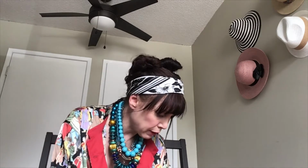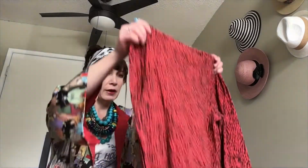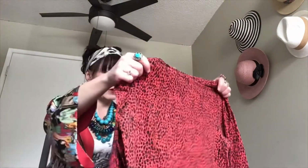All right, so let's see what else is in here. Yesterday there was a lot of leopard in the store for some reason, and I'm not mad at a leopard print. If God gives you leopard, make leopard-aid. So this one is really super soft.